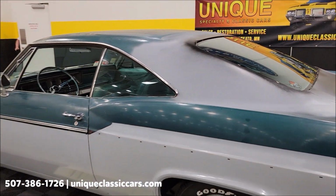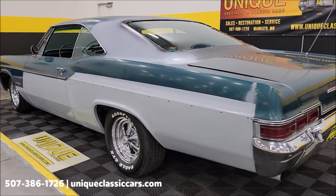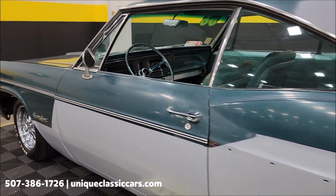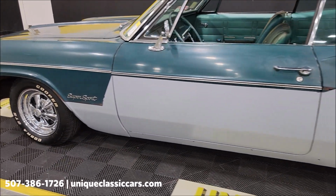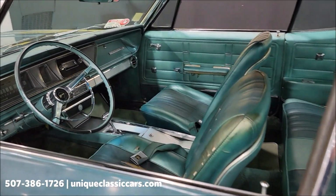So like I said, one of those where you can drive it some the way it is. You want to start taking it to the next level, do some work yourself. These cars finished definitely bring a pretty penny. This one being sold accordingly to the condition and needing some work, again, to finish it off.